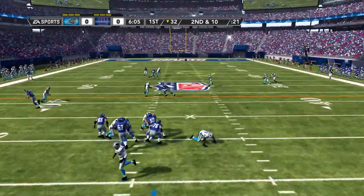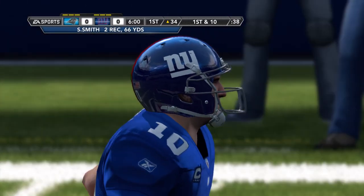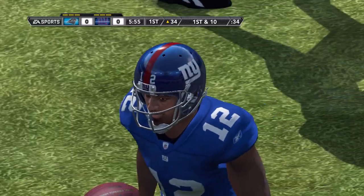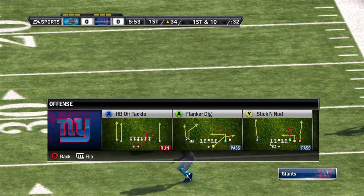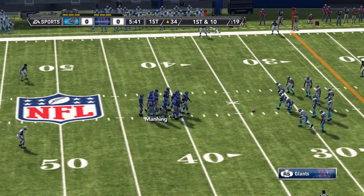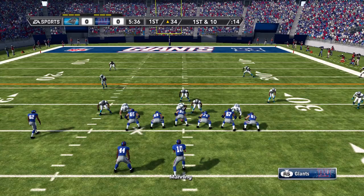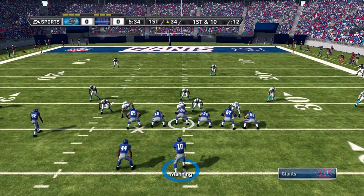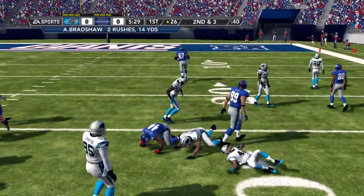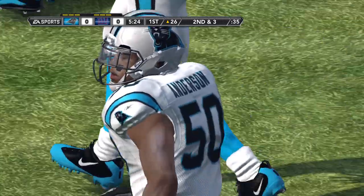Still looking for an open man. A deep strike over the middle. He's dropped down right around the 34-yard line by Martin. And the big pickup through the air brings up a first down and 10. And he's tackled right around the 26-yard line by Anderson.